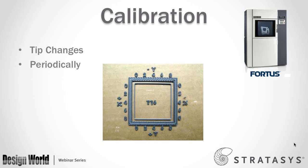So this should be done periodically. If you have a long build that's going to run for a day or two or more, if you have a critical build, you're on a tight deadline and you just want to take a few minutes to make sure that the machine is set up to the best it can be before you run your part. And these cal jobs take less than 10 minutes to build and check.